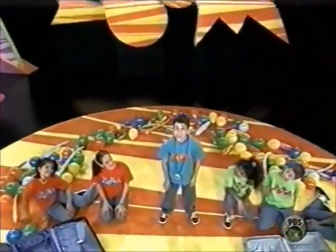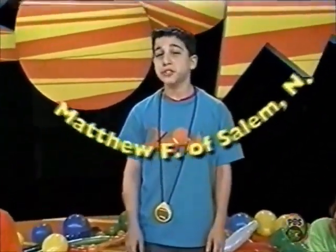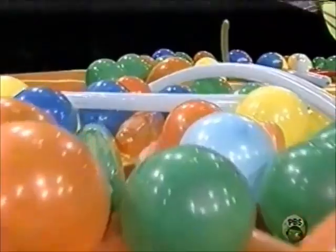You can do with a suitcase that's a lot more fun than packing. It's called Balloon Jam, and it was sent in by Matthew F. of Salem, New Jersey. To set up your game, each team needs a suitcase and an equal amount of blown-up balloons. Okay, Zoomers, you have 60 seconds to fill your suitcase with as many balloons as you can.